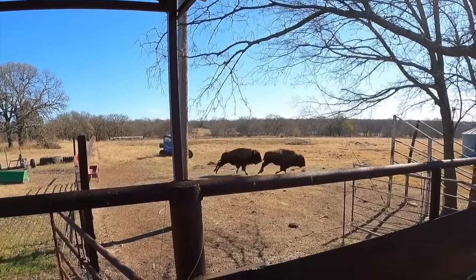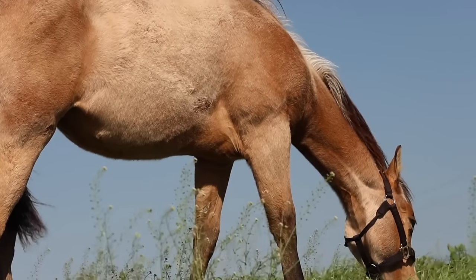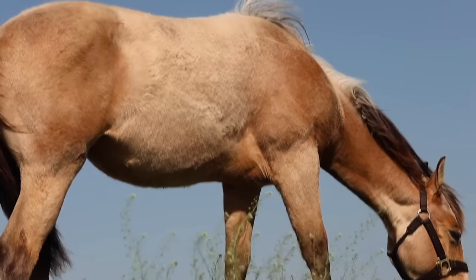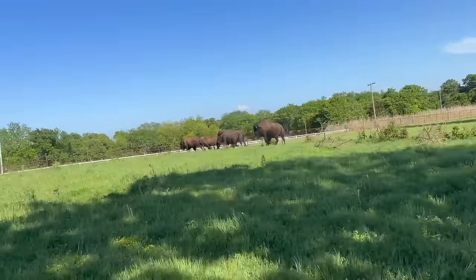For this situation, instead of being on foot, horseback would be the best. But Cora's only 1 year old. She still has a long ways to go before she can saddle up. Cole and I tried to push them on foot, but we could not get them to go to the corral.